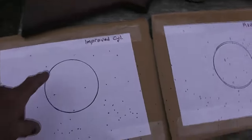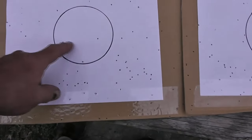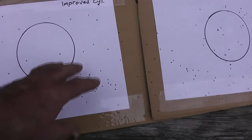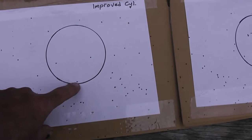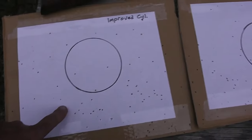Okay, friends, here's the pattern with the improved cylinder. As you can see, most of these hit a little bit low, and from looking at these patterns, I can see my gun's patterning just a little bit low. There we got three shot pellets within that 4-inch circle with the improved cylinder.